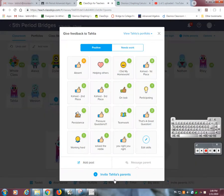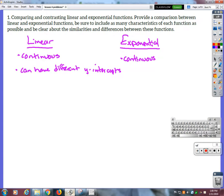Something that's the same or different about linear and exponential functions? What you got? They have, okay, yeah, exponential a lot of times don't have an x-intercept. So exponential sometimes doesn't have an x-intercept. Yeah, absolutely. Right, no, get us thinking about x-intercepts.